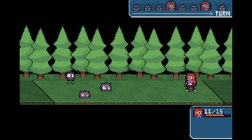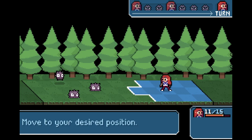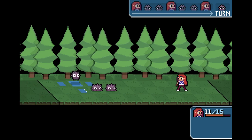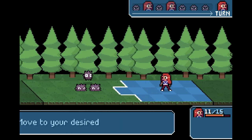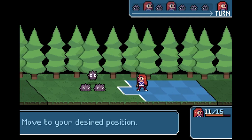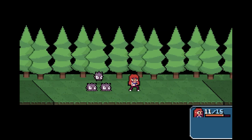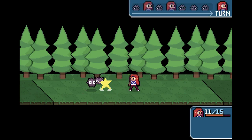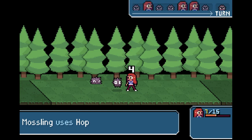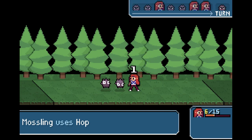I'm hoping I get a spell that hits multiple people when I level up, because that's one of my big weaknesses at the moment. Let's wait here-ish. Wasn't sure what the timing on that was. Hadn't seen that move yet. There we go, now I know what it is.